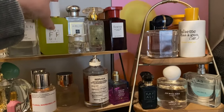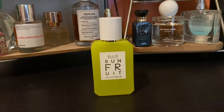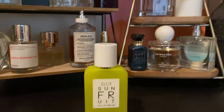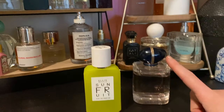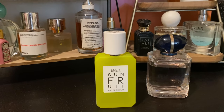I've definitely been thinking about my Ellis Brooklyn Sunfruit. I think this is such a good pick for spring, summer. So I think I'm going to pull that. And then I'm also wanting to pull the Giorgio Armani My Way. I've been itching to pull this. This just has really fond scent memories tied to it. Kind of like warmer weather or this time of year.